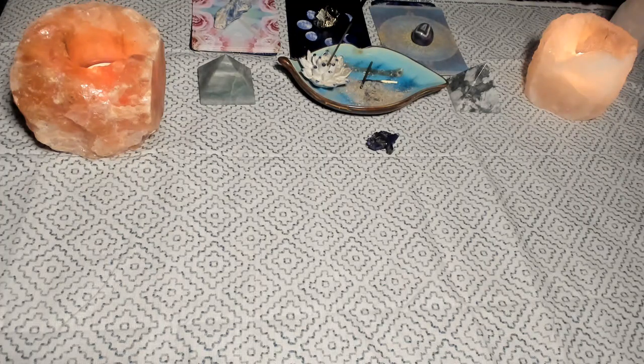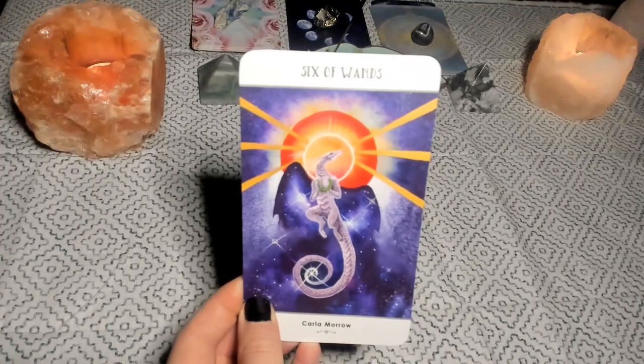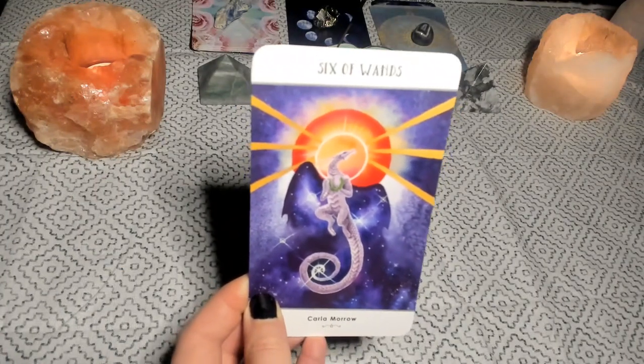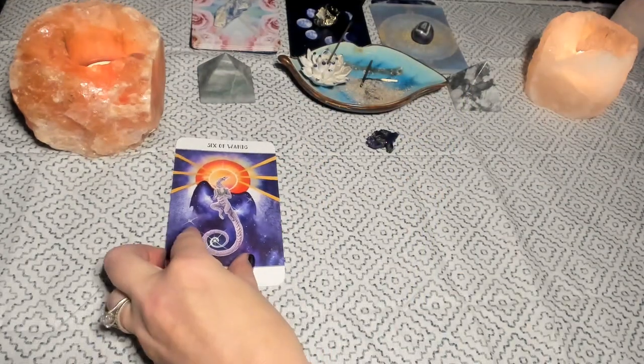Moving on, group 4, the first card I have for you is the 6 of Wands. May not look like wands, but those are in fact wands around our little reptile buddy there. He looks kind of like a dragon, at least to me.